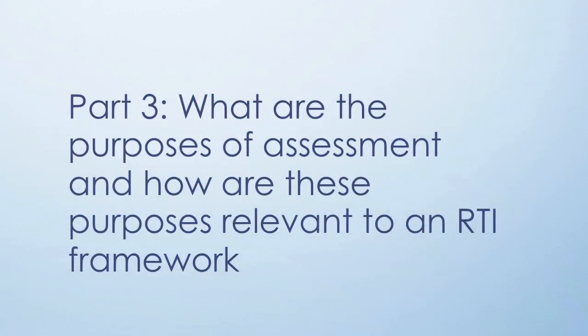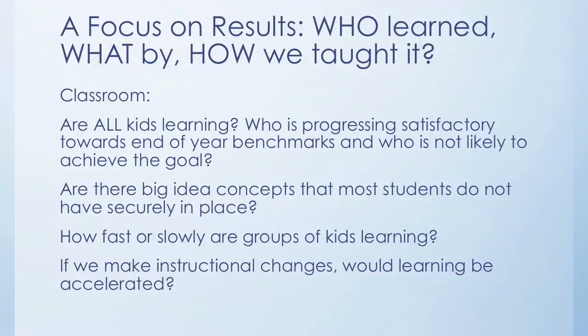So what's the purpose of assessment, and how are those assessments relevant to that RTI framework? So really, when we're in an RTI framework, we have to ask ourselves within the classroom, are all the kids learning? Who's progressing satisfactorily towards those benchmarks? Who's not likely to achieve those benchmarks?